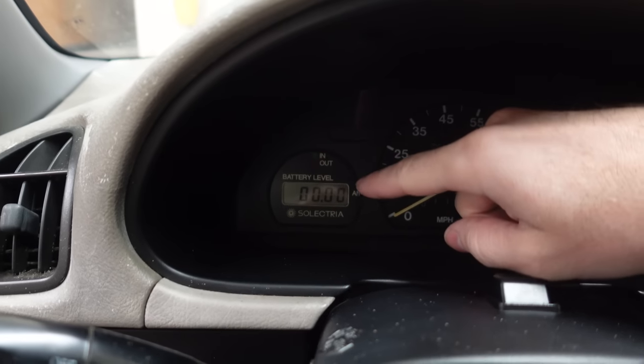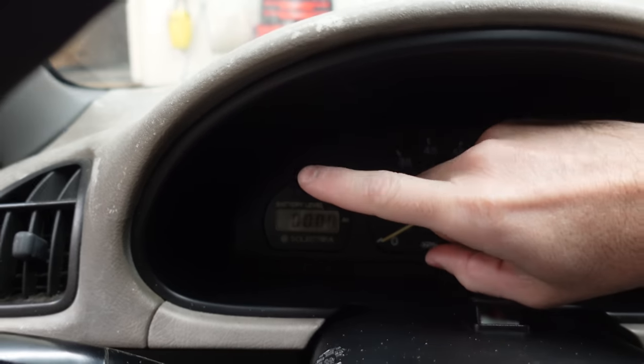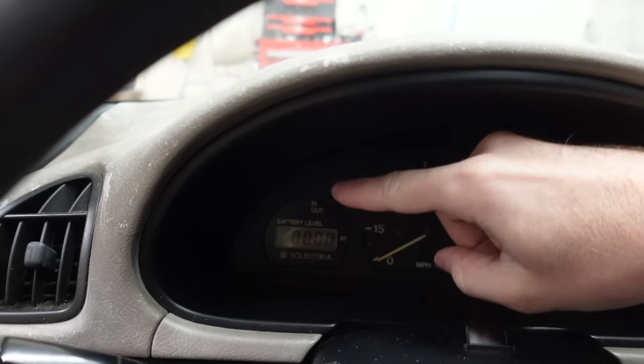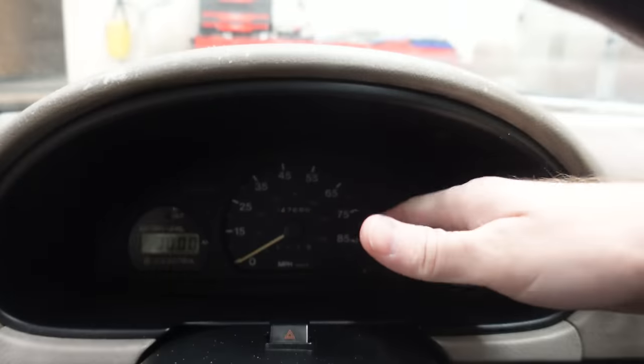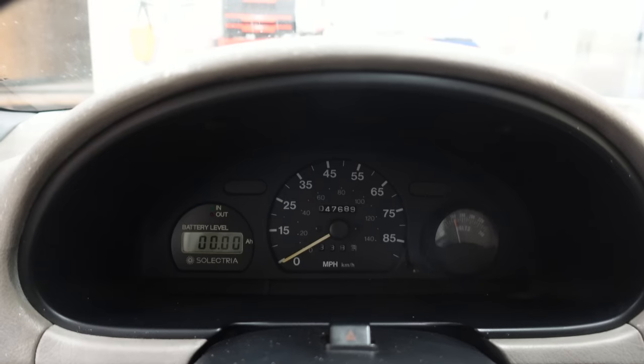Over here, we have the Solectria battery level meter. This is an amp hour counter, and it shows whether power is flowing into the battery or out of it. The light flashes faster on each channel to tell you what the motor controller is doing. Here in the front, we have a normal speedometer. I'd assume it's cable driven and very simple.